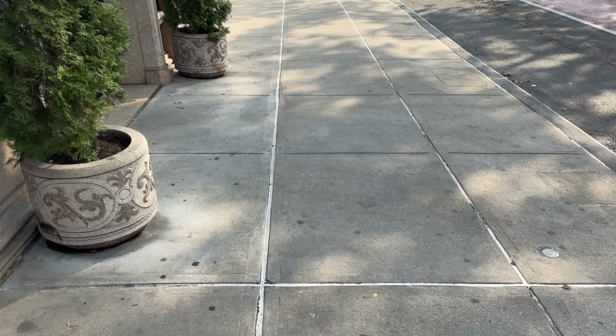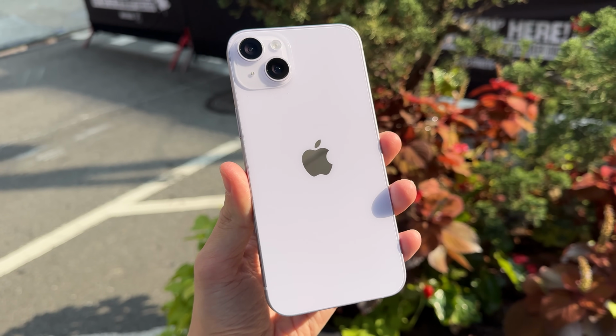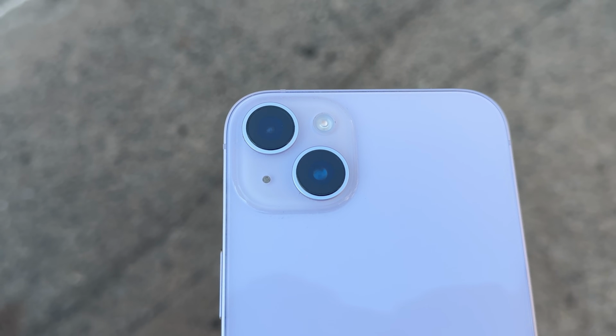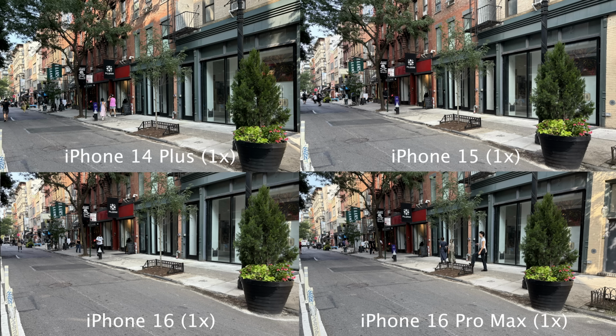Speaking of which, let's take a look at the cameras on the 14 Plus and compare them to some other recent iPhones. So both the main and ultra-wide lenses are both 12 megapixels. The main sensor takes great photos in pretty much any environment. I mean, here in 2025, the only times you'll really notice differences in smartphone cameras will be if you really pixel peep or in edge case intense photography or videography scenarios.